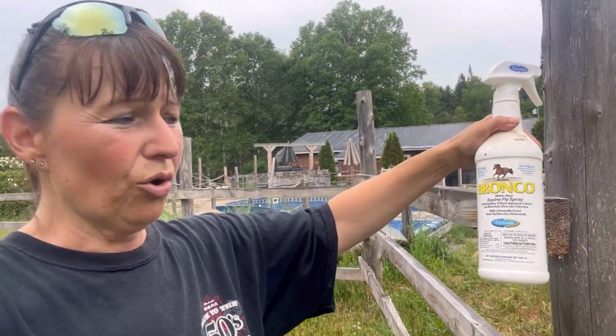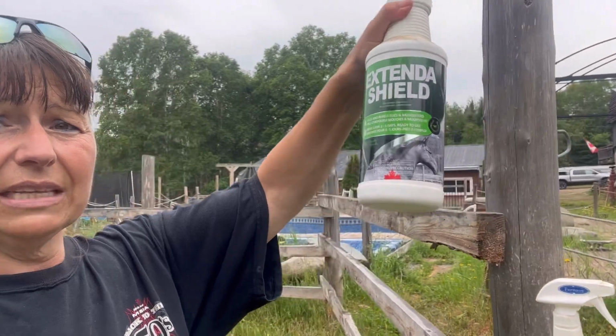This one here, the Bronco one, is cheaper. It is very much affordable. That's the one I put on in between, because I mean, it's good, but it's not great. And this one here is the Extenda Shield. That one is definitely better. I do enjoy that one. It is more expensive, but it's actually better.